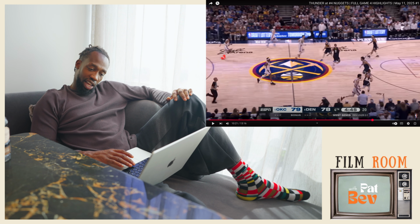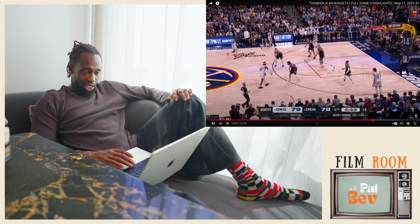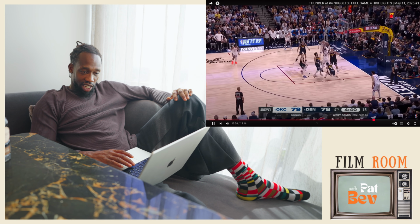You see the score, 79-78, 4 minutes left in the 4th. This is a good defensive game. Gilgeous-Alexander. Look at it. He got that whole right side. Whole right side. Look at it. That right side.